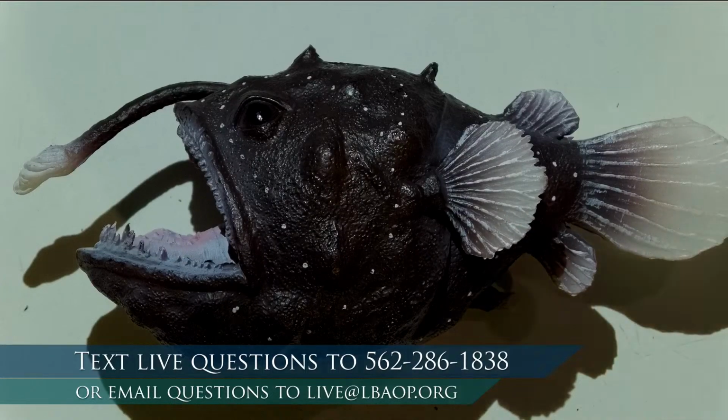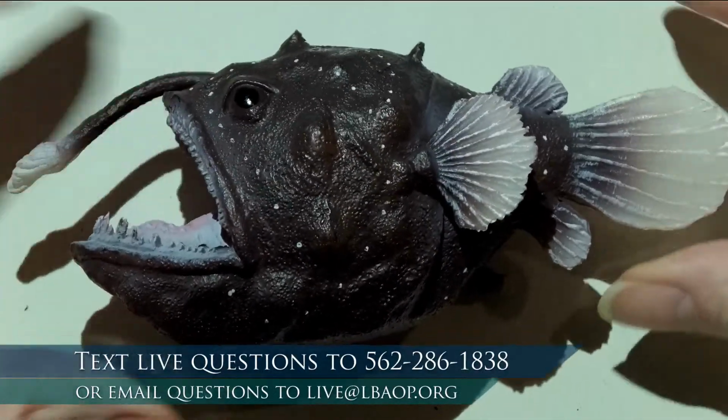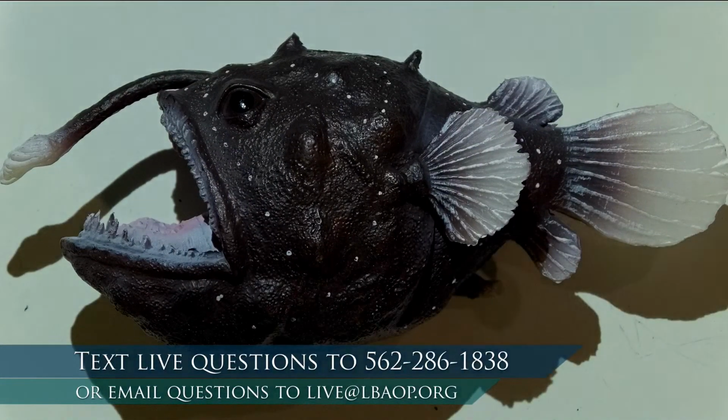Let me show you the camera, because I actually have this sitting on the document camera here. So you can see the size of my hand, my fingers compared to this. It's not very big, but let's check it out. What do you notice about this fish? And why is it called an anglerfish?